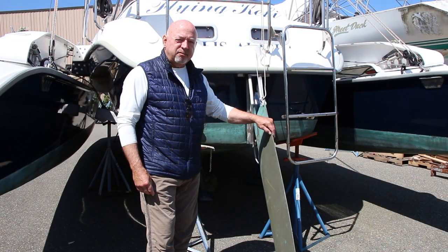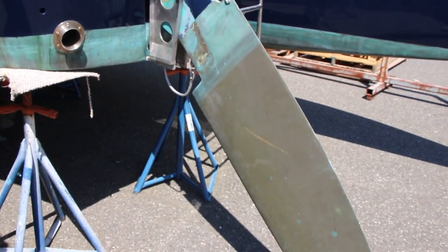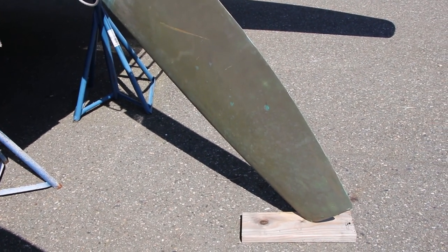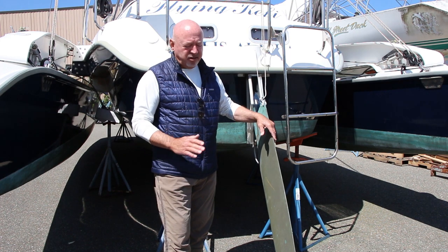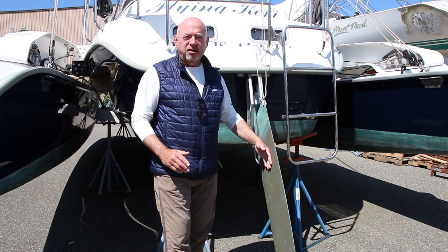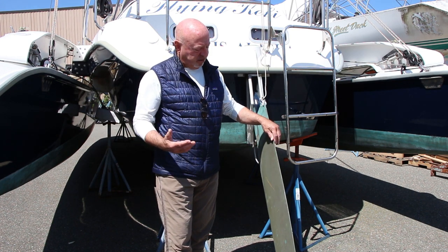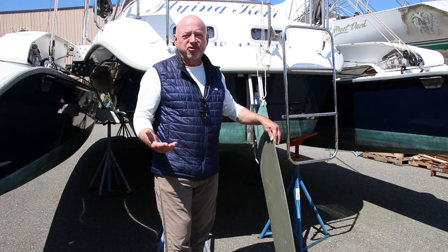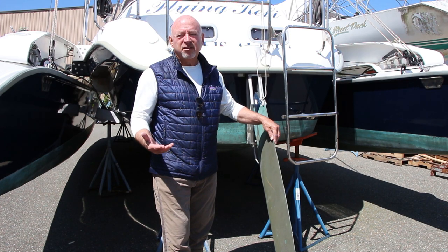Current owner had the entire bottom stripped, and then he had Copper Coat, 10-year guaranteed bottom paint applied. It's an epoxy-based paint system. It's a hard finish, and it's intended such that you scuff it, and it basically takes off any of the accumulated material and brings new copper to the surface. So it's an extremely hard finish, very good anti-fouling properties, and very eco-friendly.